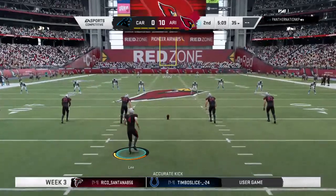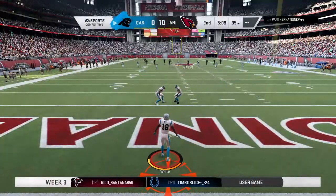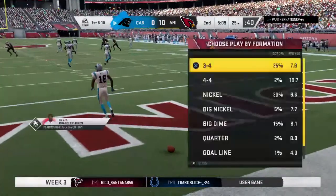So they'll get another shot on offense following that pick six. And now the kick is away. This will be fielded on the back line of the end zone.